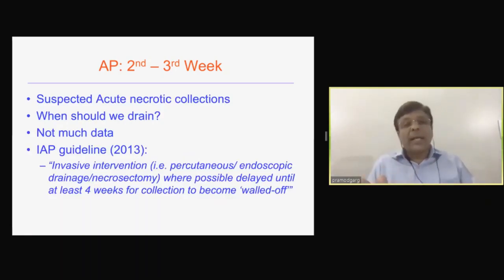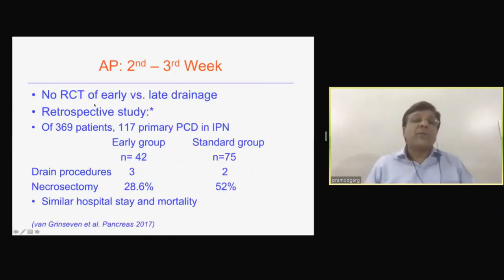Now, there is not much data about draining in the second and third week of illness. The guidelines published in 2013 said invasive intervention, including percutaneous, where possible, should be delayed until at least 4 weeks for the collection to wall off. So the guideline would say wait. Right now there is no randomized trial. There was one retrospective study published from the Netherlands of 117 patients, in whom some had early drainage and some drainage after 4 weeks. They found similar hospital stay and mortality, but the need for necrosectomy was somewhat less in the early group.